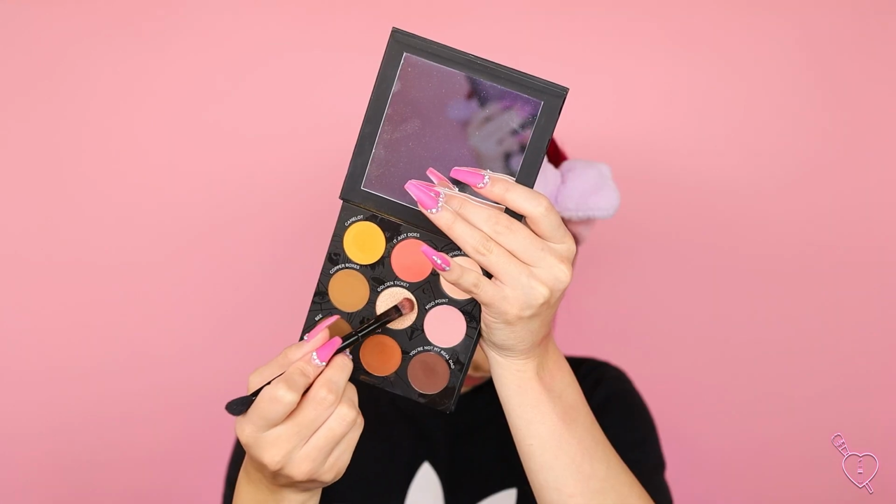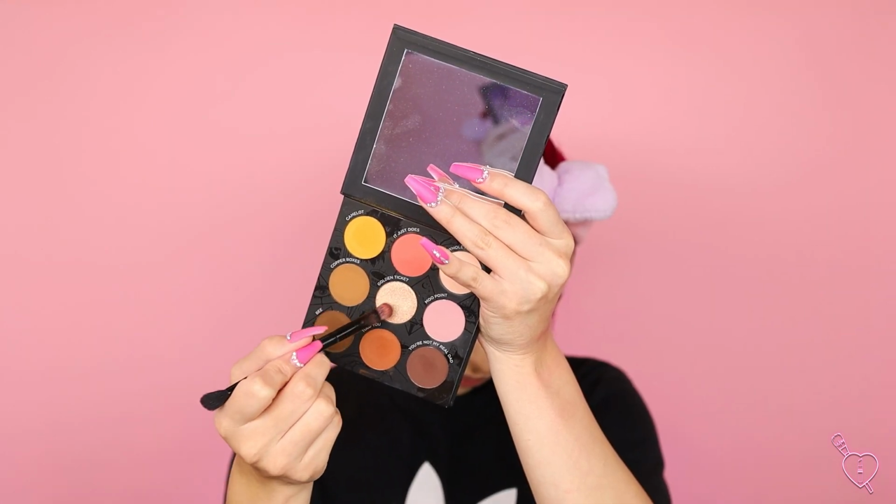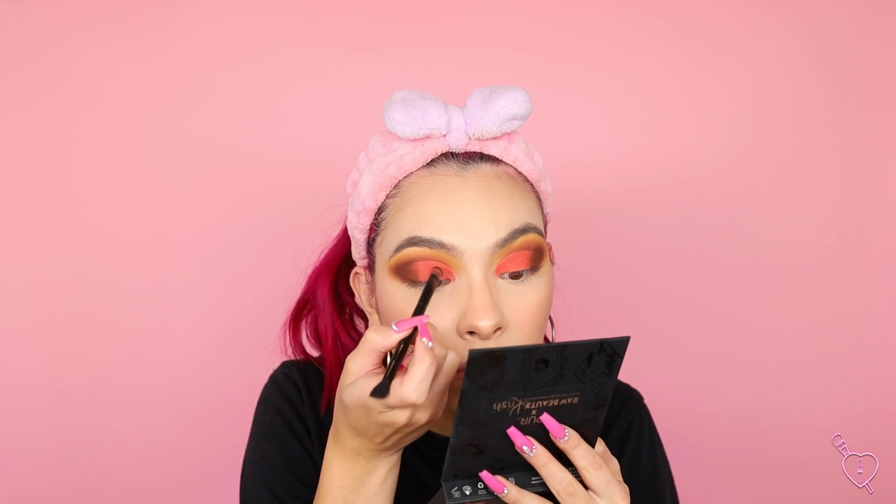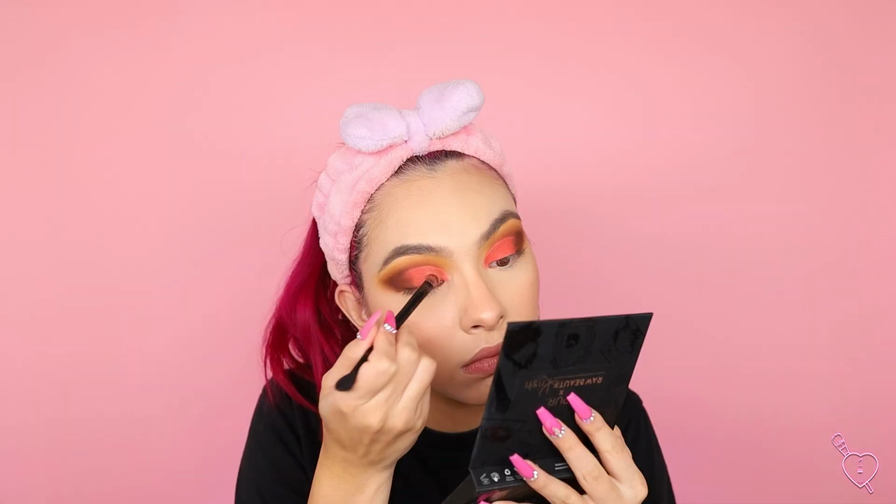So now it was time to try out the shimmer, which is called Golden Ticket. It's a beautiful gold shade. I was super excited to use this. And so I wanted to try the technique that she was saying in her video, that you could use it kind of as a topper to make any of the shades in the palette, because there are a lot of matte shades, to change them to a shimmer. And so that's what I did.